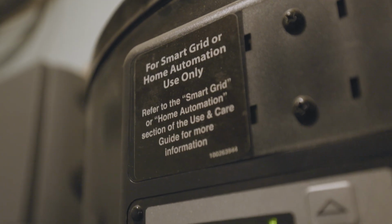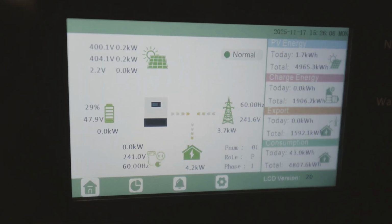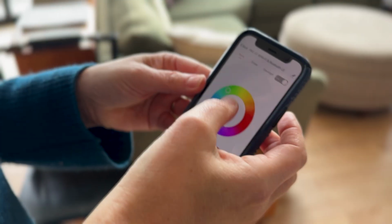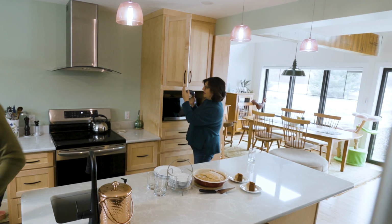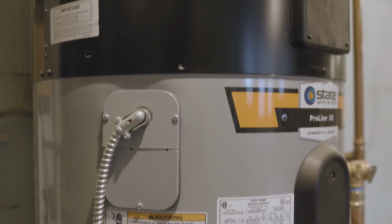The Greenoughs had electric vehicles, so their home incorporated electric vehicle charging stations that are now being charged with a system that's using on-site renewable power. Everything is electric: the fireplace, the stove, the washer and dryer. It's heated and cooled with ductless mini splits, and an air source heat pump water heater.